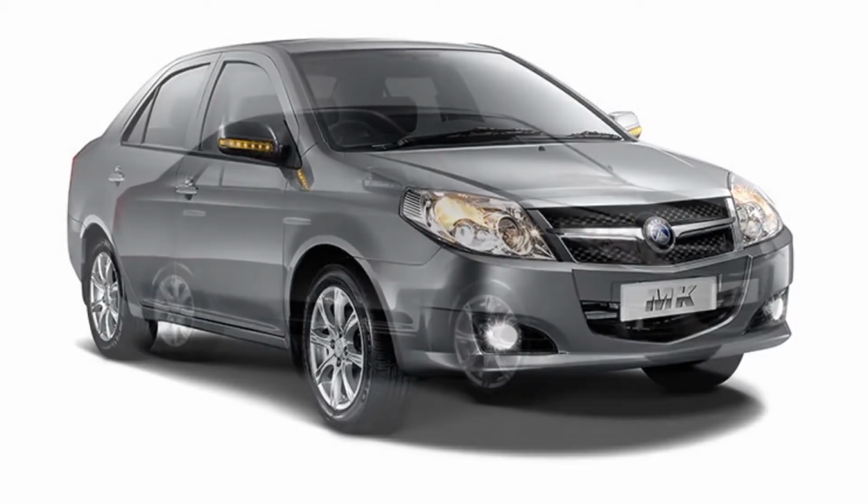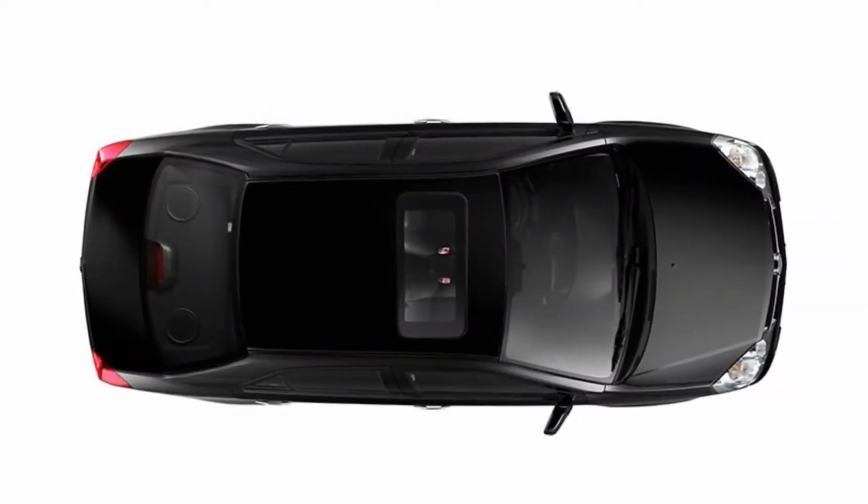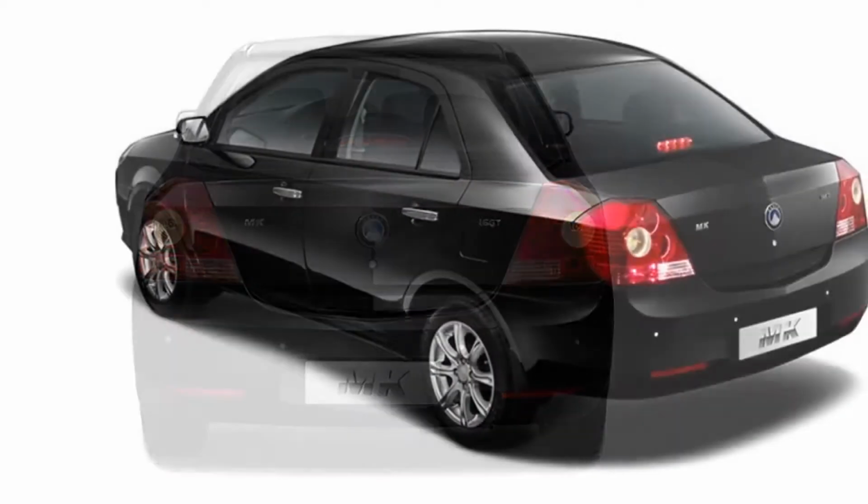The 2014 Geely MK. Geely introduced the MK in 2006 as a compact sedan slotted above the CK, which arrived a year earlier.